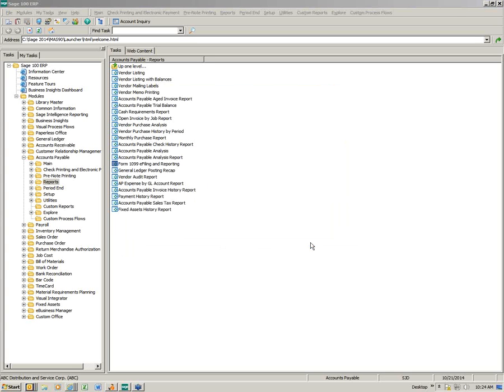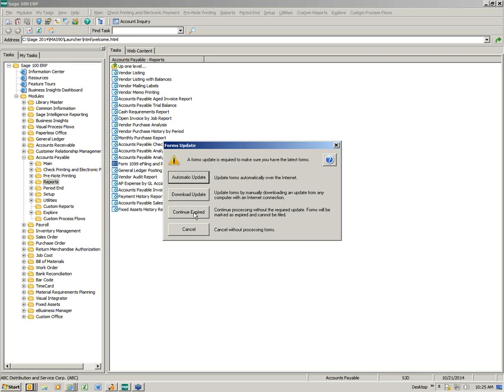So what I would normally recommend is you go ahead and click on Automatic Update, and what that does is if there are any new form updates, Atrix is going to put those form updates out there for us, so we're always working on the latest and greatest. Now today, I'm going to continue with the expired, quote, expired forms.